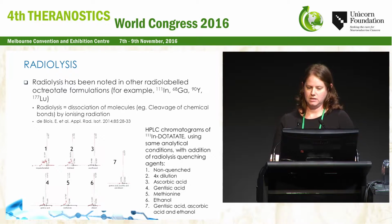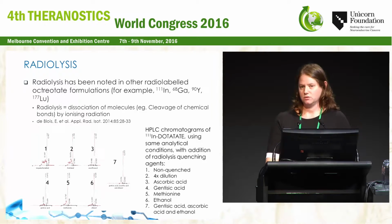Radiolysis has been noted in many other radio-labelled octreotate formulations using a variety of isotopes. We've already seen a bit of that today with what Oliver has presented. This paper is from the Erasmus group, and it's looking at dissociation that occurs due to radiolysis, and also at individual radiolysis quenching agents. So you can see in number 1 up there, it's an HPLC chromatogram. You're seeing some mess at the baseline, essentially, and this group has investigated with a number of different pharmaceutical productions how to reduce that.